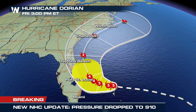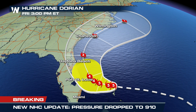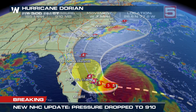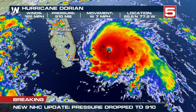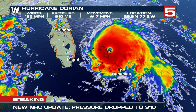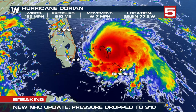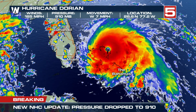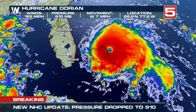And even though it's only a drop of 1 millibar, we just want to emphasize that any drop in pressure, any increase in wind speeds is just an indication that this storm is still intensifying. Just think, this morning we woke up to a Category 4 hurricane with 150-mile-per-hour winds. We jumped up to that Category 5, and now this storm has just completely shattered any of those low-end Category 5 minimum requirements. Kind of the textbook definition of rapid intensification with this storm.